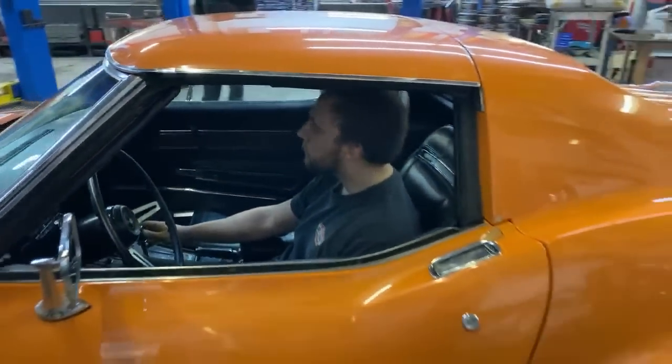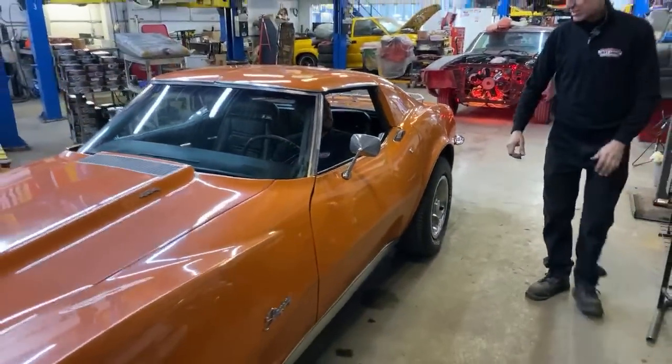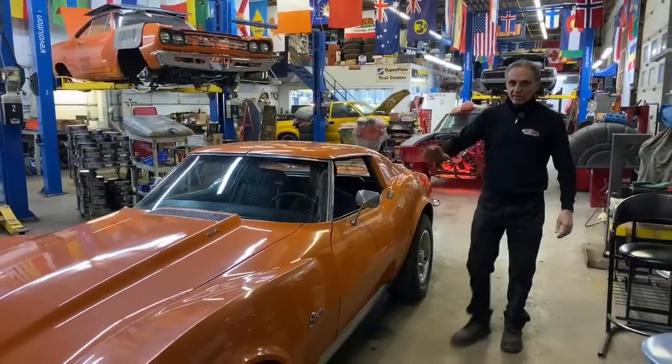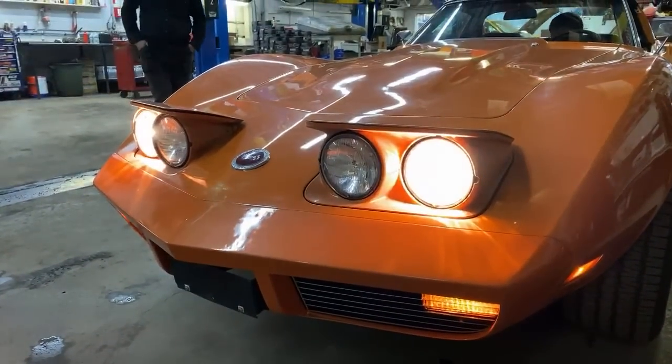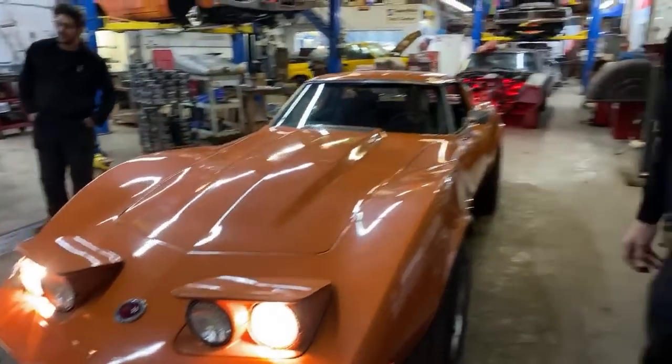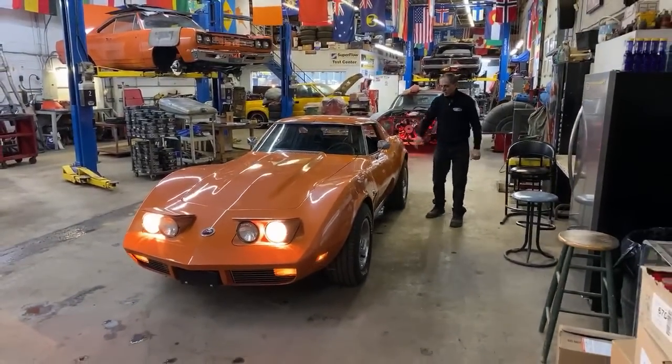There it is, finally, sitting here for so many months doing nothing. And of course, we've got enough vacuum in this cam to operate the headlights, and there you go. So we're just going to do a little spin out. No burnout, just a little spin out. Vasily, give it a little shot, buddy.